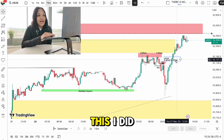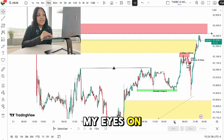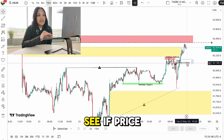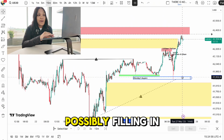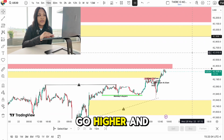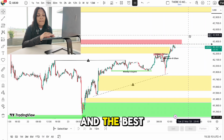So back to this, I did not see a clear break of structure retest area for my signals people to buy. However, I do have my eyes on the sell opportunity here. There is a 15-minute supply zone. And after sweeping all of this buy side liquidity, I'm interested to see if price is going to use this area to now target the buyers from today, possibly filling in this imbalance that we have beneath here, tapping into this area. That is what I want to see happen. Of course, I want to go higher, and my objective is the previous week's high, which is right here. But I want to see if price is going to retest here or a little bit lower to grab some liquidity.